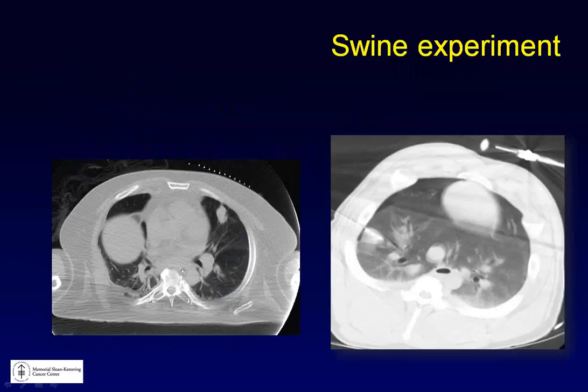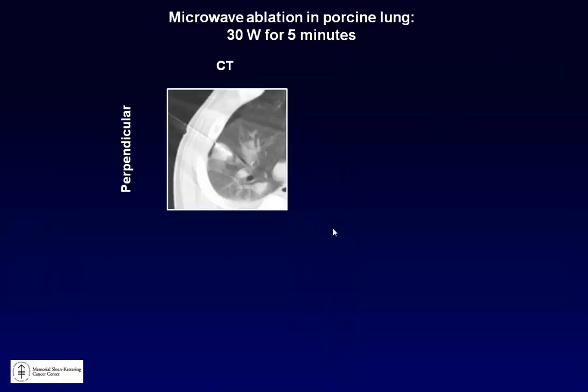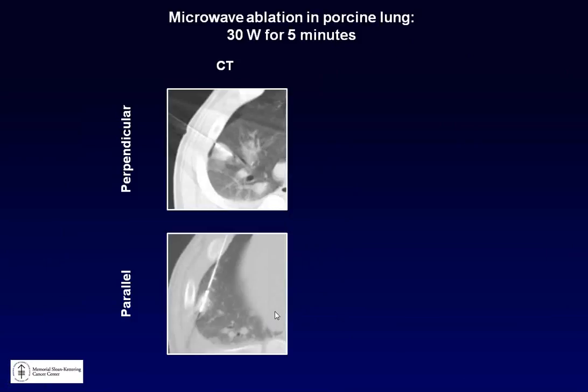All right, so here was the experiment. This is how it worked. So we took a pig, and here was the clinical paradigm that we were thinking about. And what we did is we put a probe in, and we started to ablate the lung either perpendicular to the pleura or parallel to the pleura. And so I'm going to just show you the results here. Here's an example of doing a perpendicular ablation to the pleura in our swine model. Here's an ablation that we did parallel to the pleura.